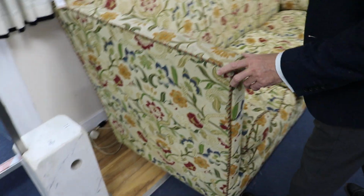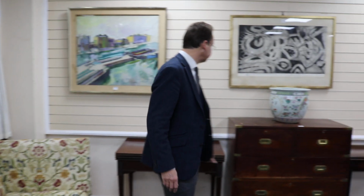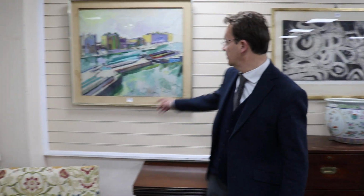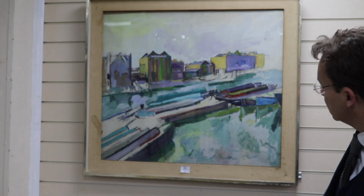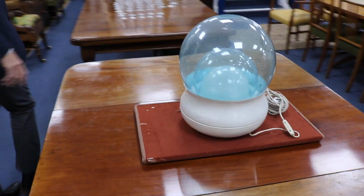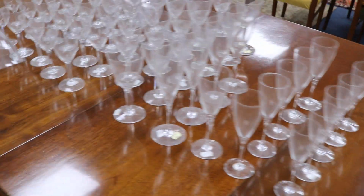Then, flowing round, there's something else, a different type of settee, something more traditional. There's a big old Knoll there, and at £100 only, so that's there to be bought. Drifting down, again, a lot of things from Limehouse. This is Edward Wolfe, watercolour and gouache on paper, 429, in at 300. Very funky lamp there. More funky lamps later. Baccarat glassware. Quite a suite of it there.